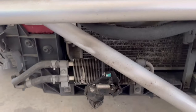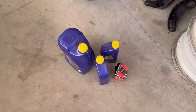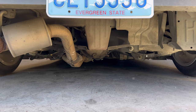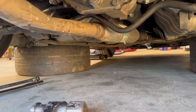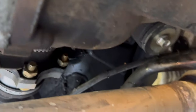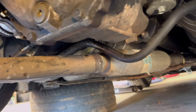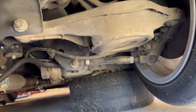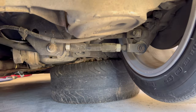Right off rip. Gotta zip tie this guy out of the way. I do also got some oil. Get this thing oiled down. Get this thing up in there and tighten up the diff. Okay, so check the diff bolts. They were actually tight, funny enough. But this side does have more camber than this side, so I'm gonna quickly adjust that.